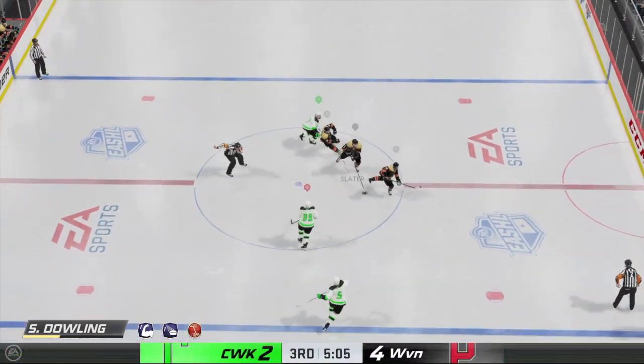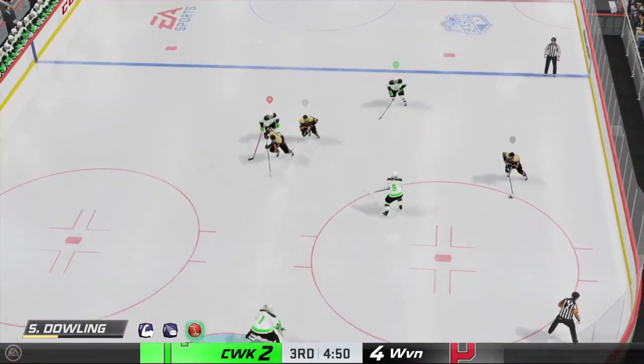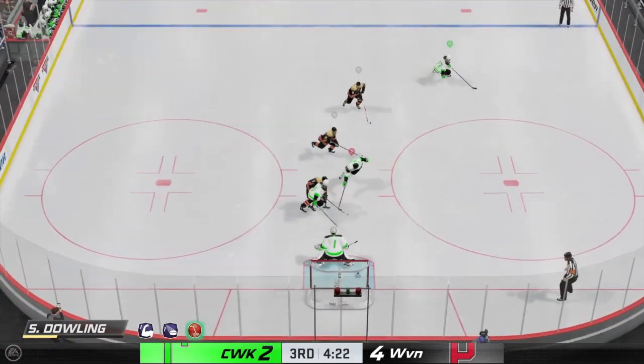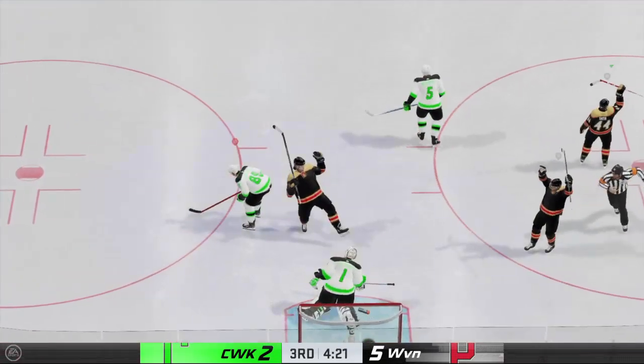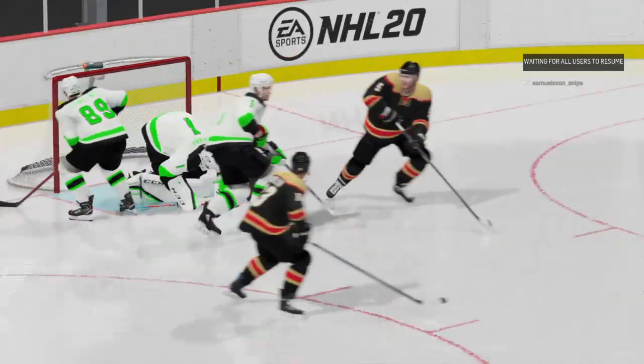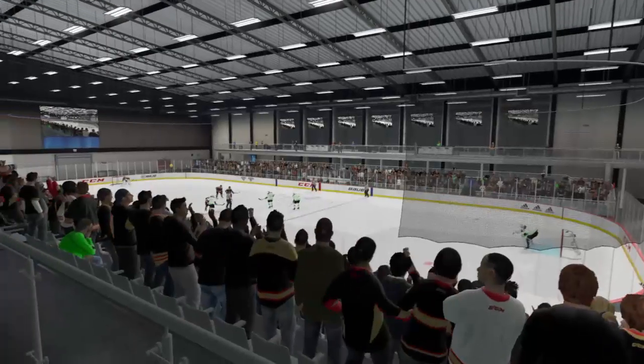This neutral zone faceoff set to go, and we are back underway. Sends it across. Big time defensive play. Here, he scores! Two goals on the night for him. They've really been effective forechecking, a couple of breaks, and now he's got two.